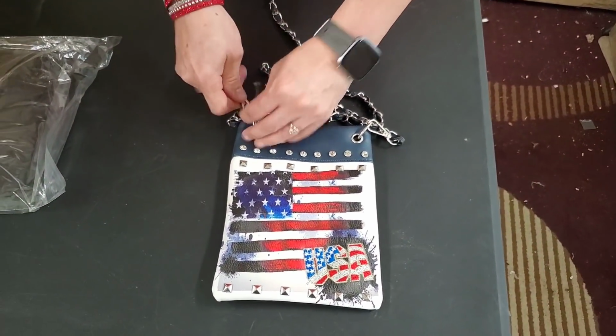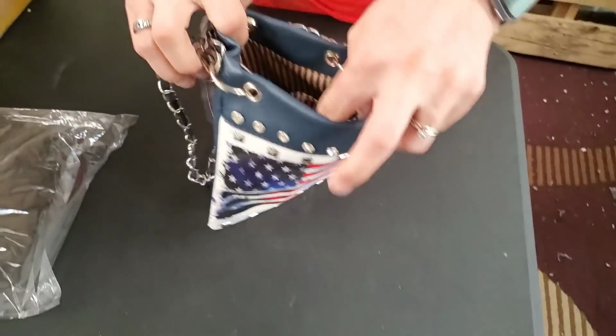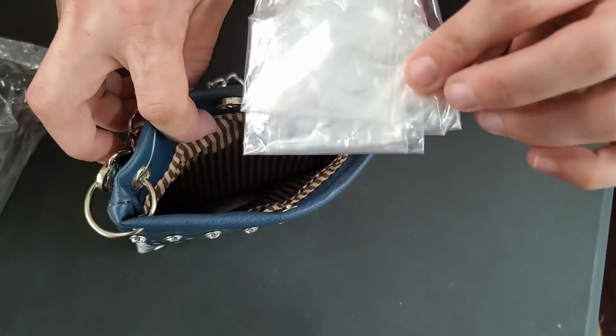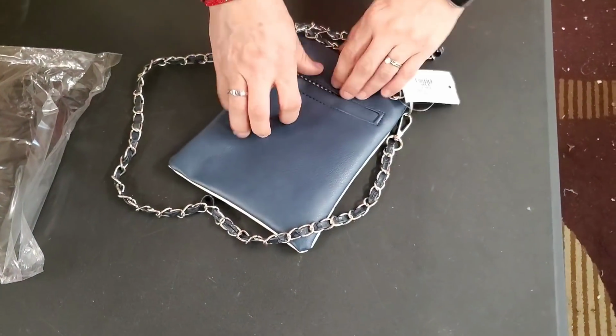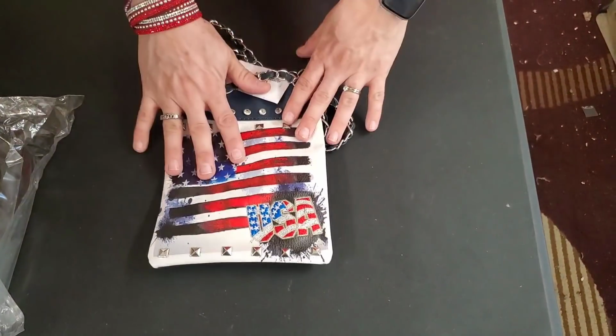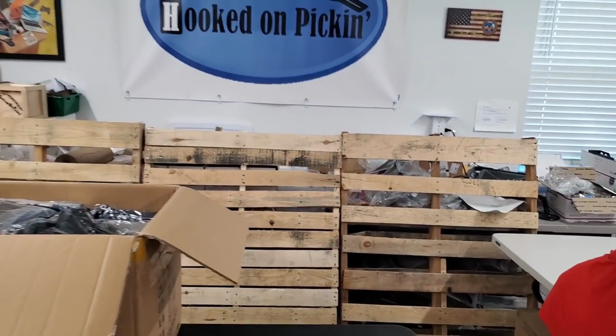So this is a fun USA one. It's got little rhinestones there, a magnetic clasp, a couple of pockets on the inside. This is just a little plastic to tell me which kind it is, and then a little pocket on the back side here. So this one is not a concealed carry because of the size of it, but it is a fun, cute USA crossbody bag that I just found very cute.